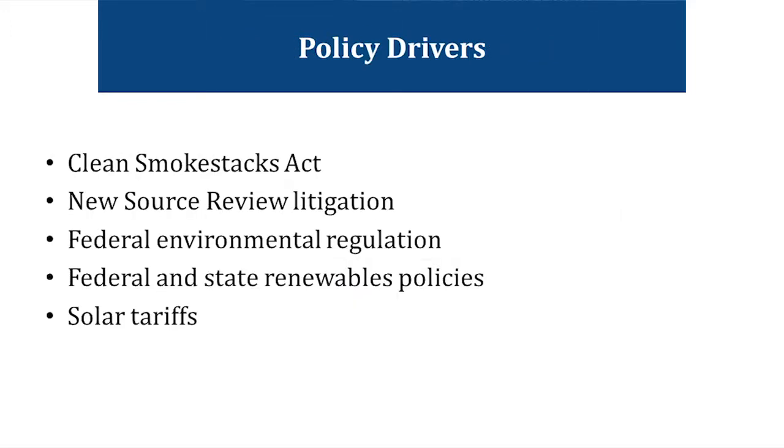There's also been policy drivers for that really rapid generation mix change that we've seen in the last 10 years in North Carolina. Jonas is going to talk a lot about the renewable policies, both federal and really focused on the state policies that have driven a lot of that uptick of solar in particular. There is some concern now with the 30% solar tariffs that we've put on solar imports, whether that might have a chilling effect on the demand and interest in building utility scale solar. But for right now, this is looking like a good future for that particular type of power generation, at least from the cost side of things.